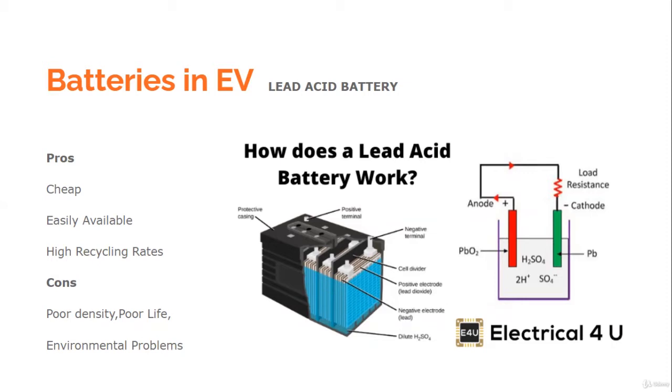This traditional 12-volt battery has plates which are made from lead and lead oxide. So you see in the figure that the cathode, which is the negative electrode, is made up of lead, and the anode, which is the positive electrode, is made up of lead oxide. The electrolyte solution is sulfuric acid as seen in this figure. We are all familiar with the working of a battery, so I would not be explaining that.